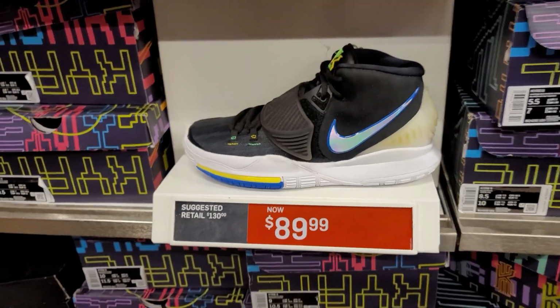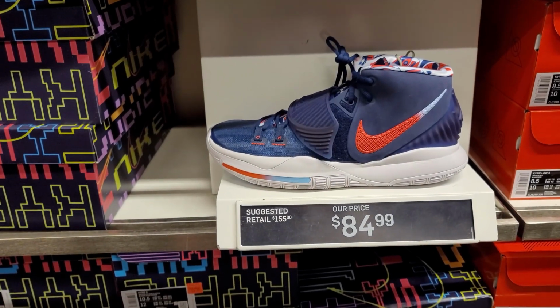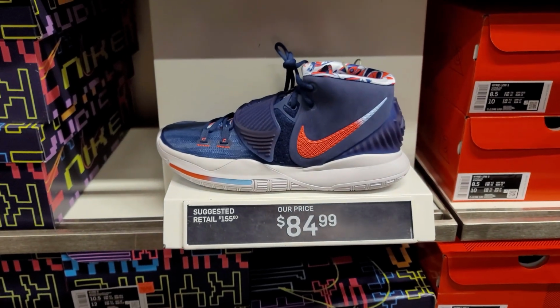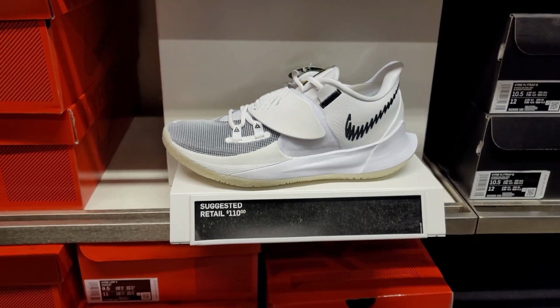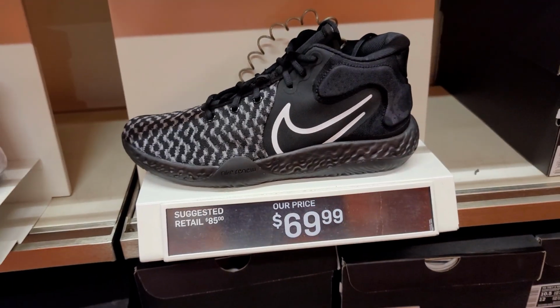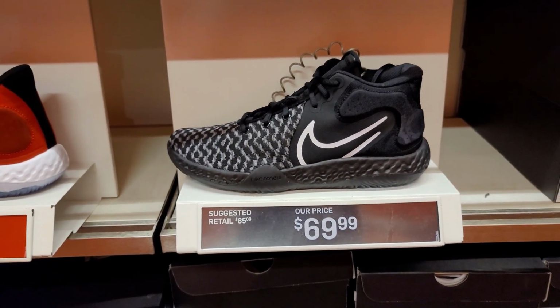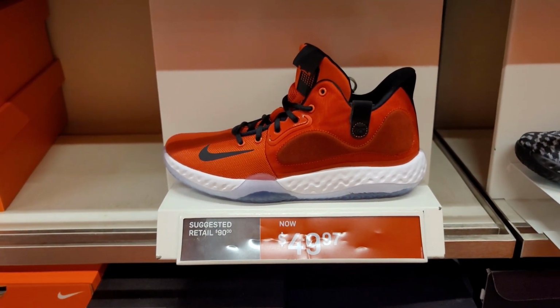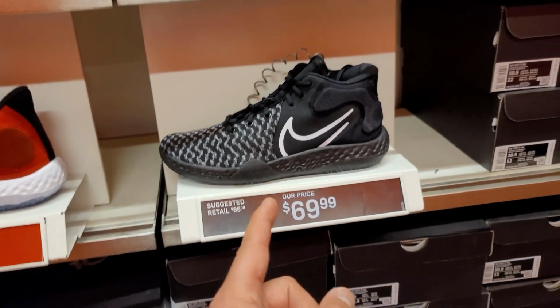Wow. The glow colorway. What colorway is this? Shoot, I forgot what colorway this is. But yeah, got another Kyrie 6. Kyrie low 3s. Flytrap 3s. More Flytrap 3s. KD Trey 5.7s. I feel like you could find better stuff for a similar price. See, that's hella cheap right there. KD Trey 5.7s. Did I say KD Trey 5.8s?